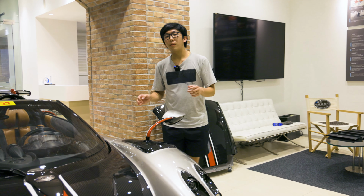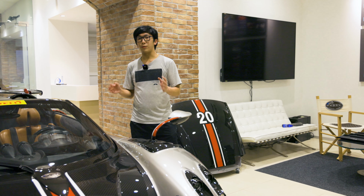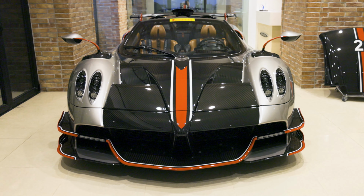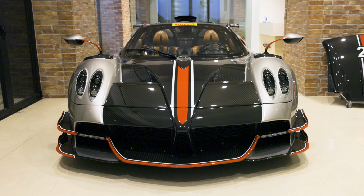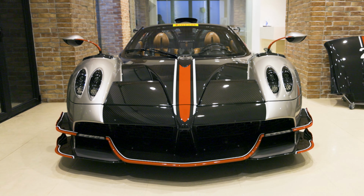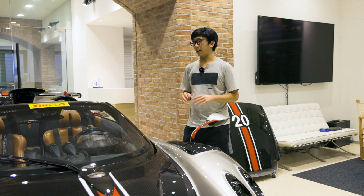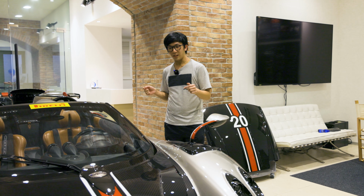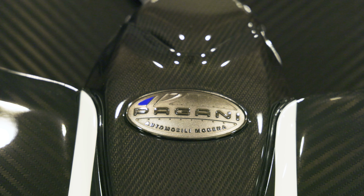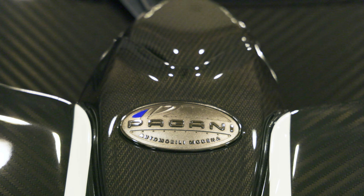So the Pagani Huayra Roadster BC is a track-focused, lightweight version of the normal Huayra Roadster. It costs 3 million euros before any kind of tax, and they're only making 40 of these. And all 40 of these have been sold, so it is a really rare car, but this one is the prototype version of it, so it doesn't count as one of the 40 cars that they're going to make.